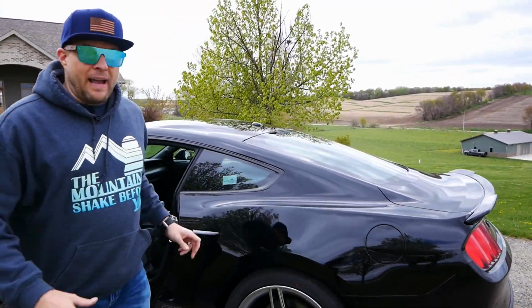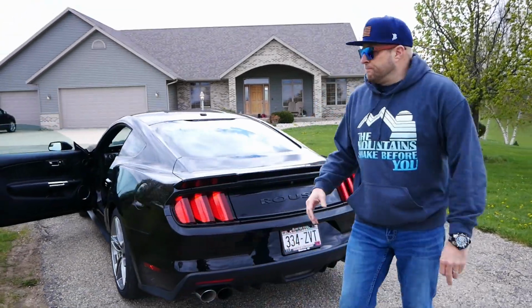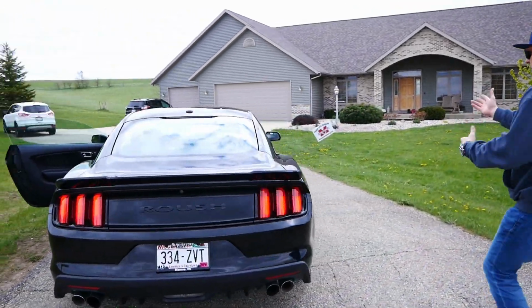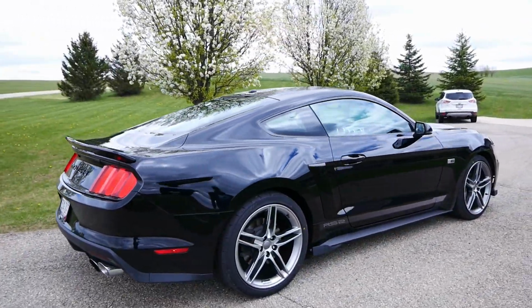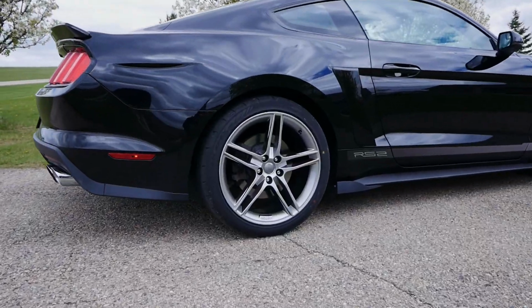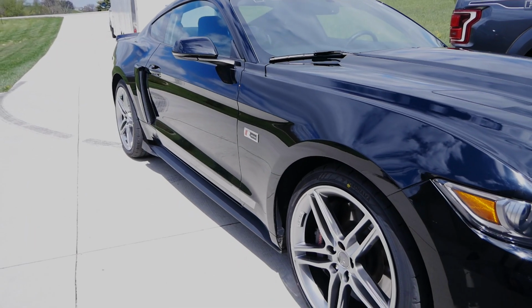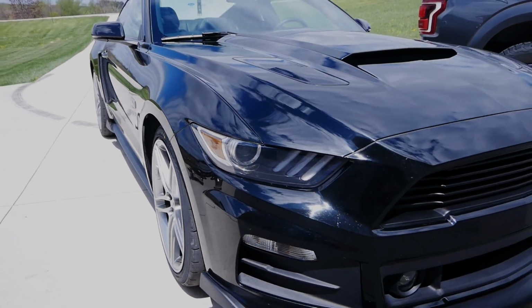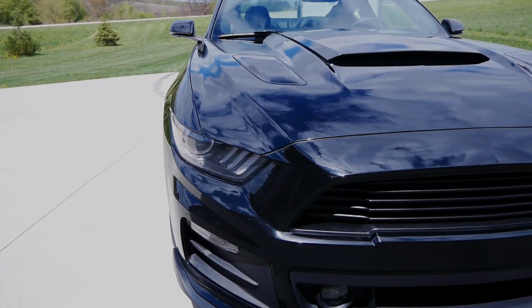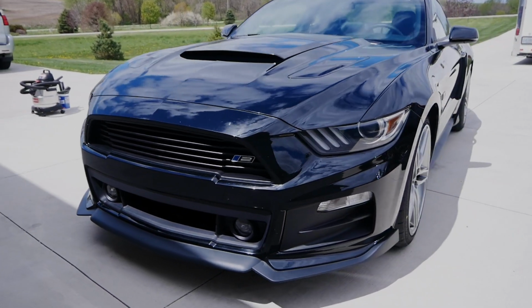What comes with the R2 package is exactly like you've seen it. It comes with the upgraded spoiler, the back end badging, the Roush badging all the way around, as you can see. My favorite thing are the rims. These Roush rims, I think, just look stout. The brake package is upgraded as well as part of the R2 package with Brembos all the way around. And so it's just a cool car, I think. I love the way they made it look. Reverse facing scoops along with the front scoop, so plenty of air movement.